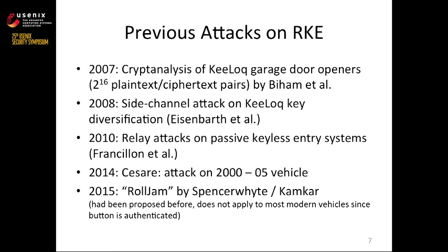A very brief history of attacks on RKE systems. Around 2007, 2008, we saw many attacks on KeeLoq garage door openers. They are also rolling code based. First, there was cryptanalysis, which, however, was sort of impractical in this keyless entry scenario because you needed 2 to the 16 codes to basically extract the key. Afterwards, in 2008, we had side channel attacks on the key diversification, which were more realistic.